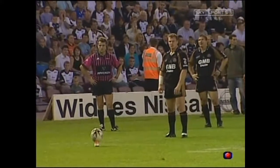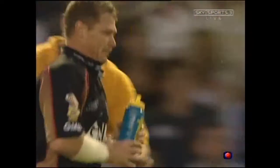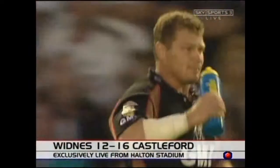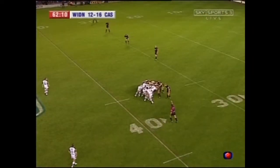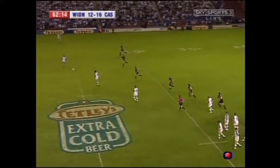Healey then with a very important conversion for the Tigers. Oh, he's having a blinder, Healey. Every point he scored. Contested. Tell you what, there was an eyeball confrontation between O'Neill and Harland.